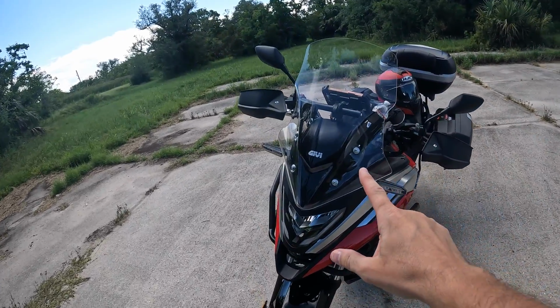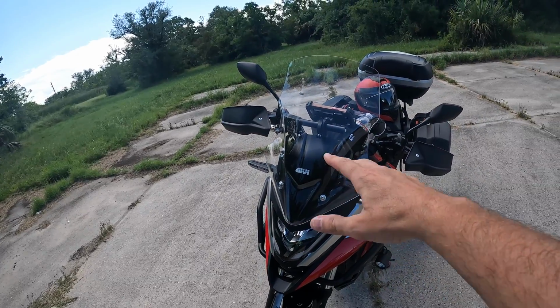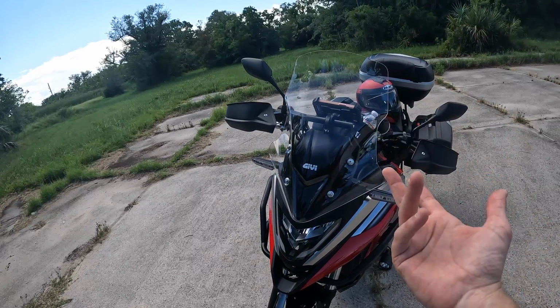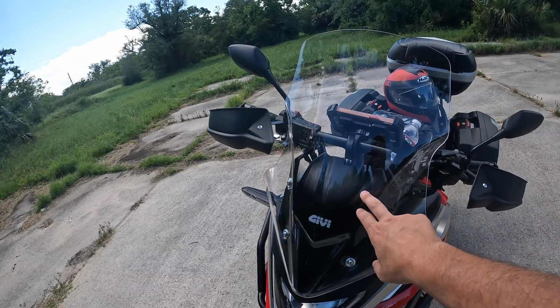And number one, what you're seeing is the Givi windshield. Now, I had this other windshield on there. Man, I forget the name of it. I got it off eBay. It was only like $100. This one was a little bit more. This one came in around, I believe, $150.